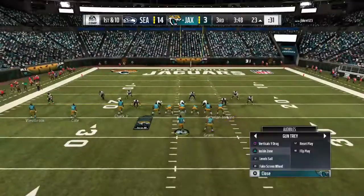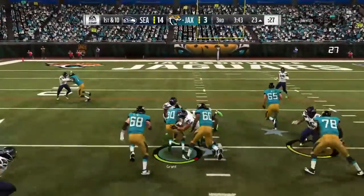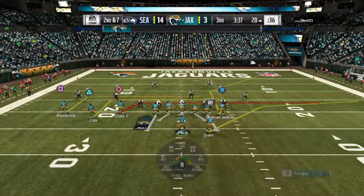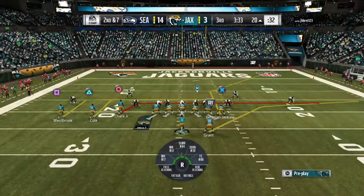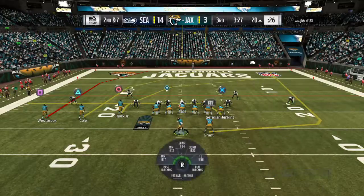It's 1st and 10. They'll run it now out of the gun, and able to get about 3 as he's taken down right at the 20. Well, that call makes sense because they've been throwing it well on this drive, and once again they show passing formation, showing the shotgun. Then they ran out of it. That's a nice play by them defensively, though, to hold it to a short gain.